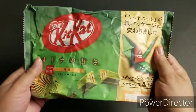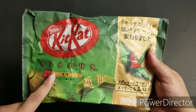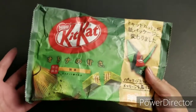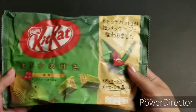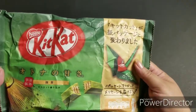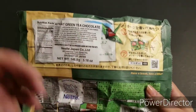Also, super exciting. Today we are going to be trying Kit Kats. If you've ever watched any of the haul videos, or any visiting Japan videos, you probably know a lot of other Asian countries have different flavor Kit Kats that we do not have here in America. And there's just a ton of different kinds. I wanted to get something like that, and there weren't that many to choose from when I went, but I thought this was a pretty signature, different taste.